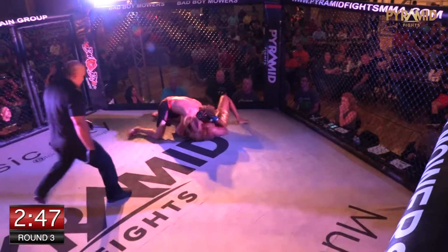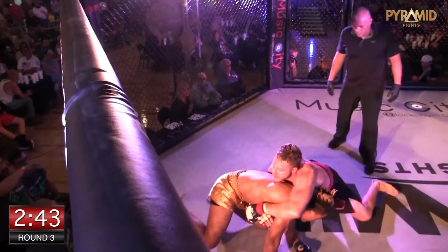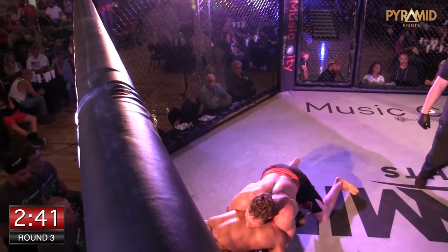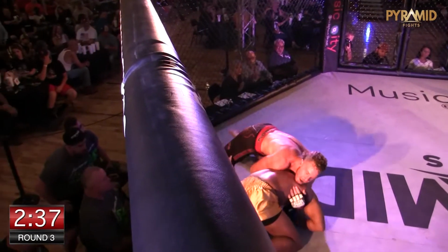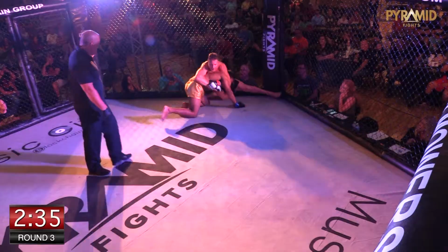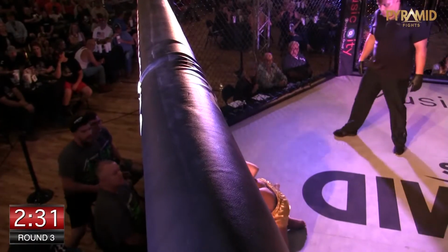It's good, that sprawl. Landed, but he looked like he handled it. Man, it did look like it landed. Oh, man, Braden's got a head of stone. He sure does. Hit that crossface and spin. Right now, he's going to his butt. Great job. Yes, he is. Kevin's going for that leg.